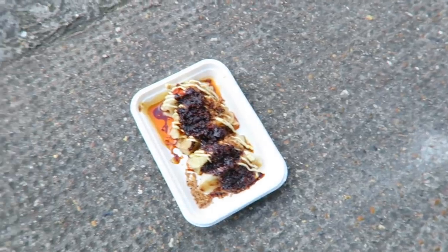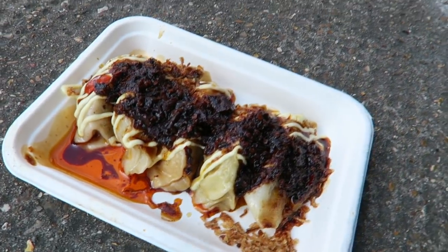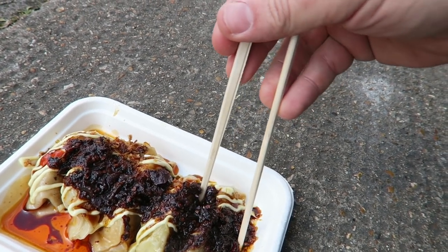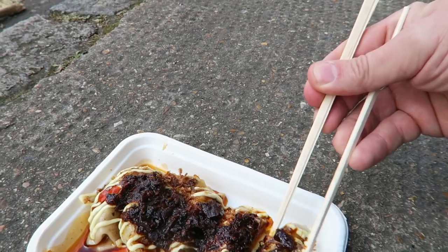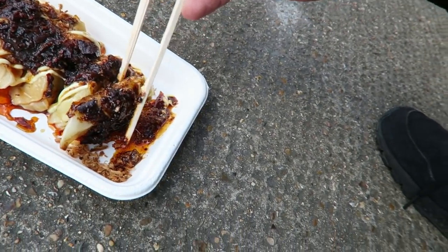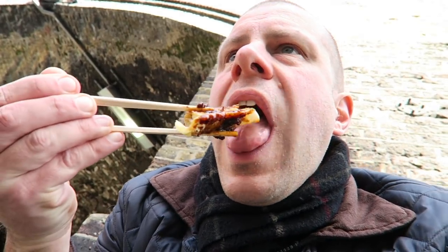Let's try the Gyoza. I've got five mixed. Plenty of chili sauce on top. Let's dig in. And all this stuff is the same. Yeah, isn't it? Slippery. Drop that one.